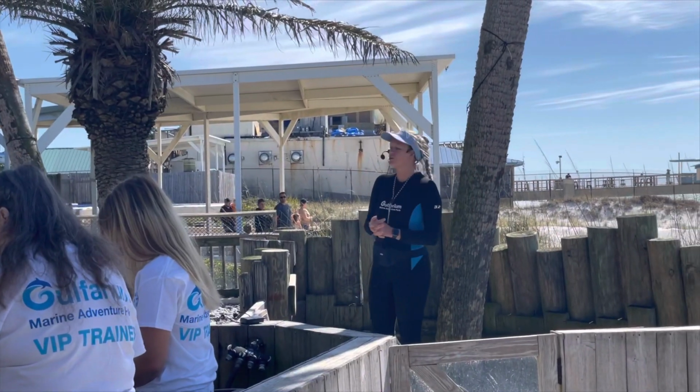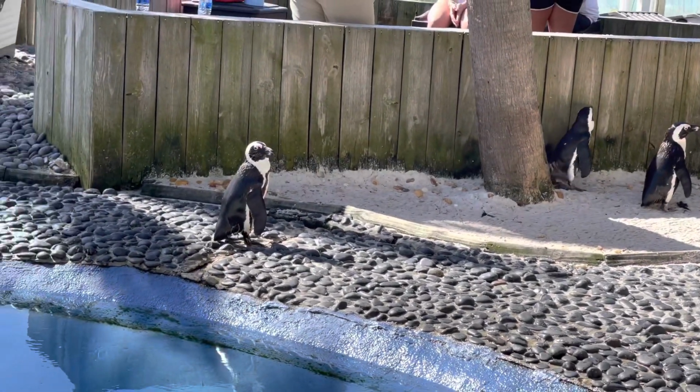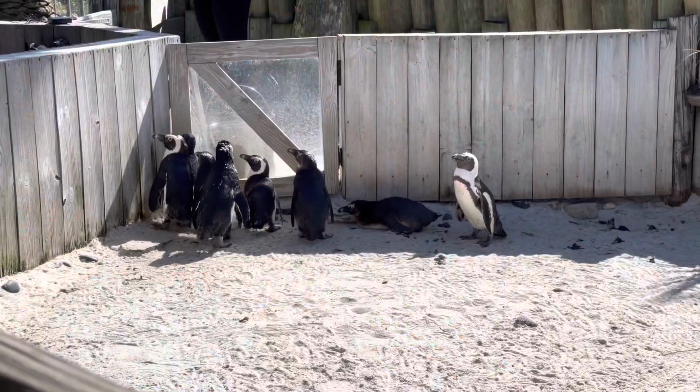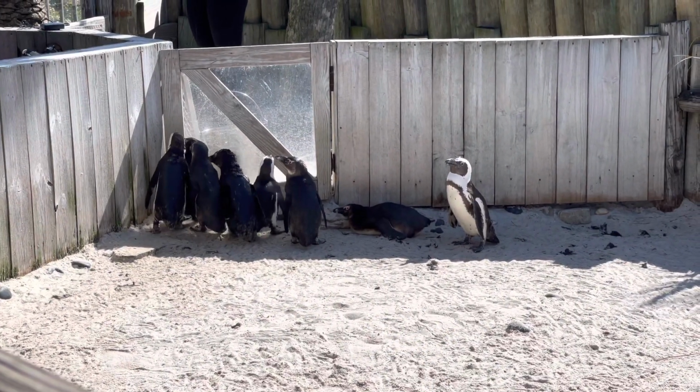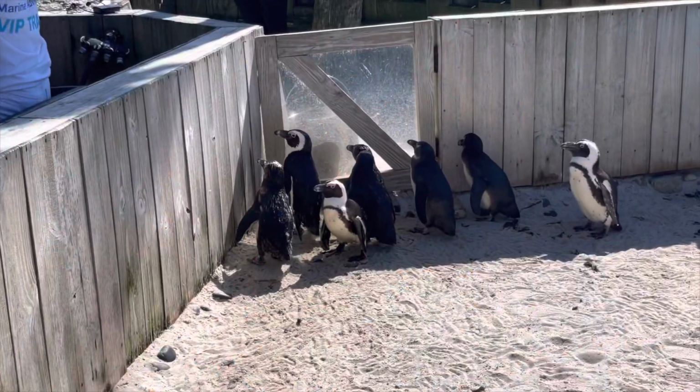Now we're heading over to Penguin Talk at the Penguin exhibit. So these penguins live off of the coast of Africa, and their particular species requires warmer temperatures. This is really interesting to me because I thought that all penguins required frigid climates, but evidently that's not the case.